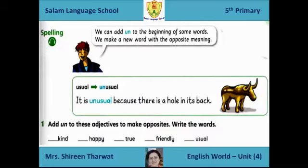Now, let's learn this rule in phonics. We can add un to the beginning of some words. We make a new word with the opposite meaning. Usual. When I add un, it will be unusual. It's the opposite of this word. It's unusual because there is a hole in its back.